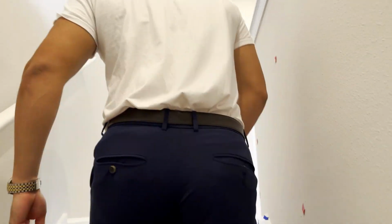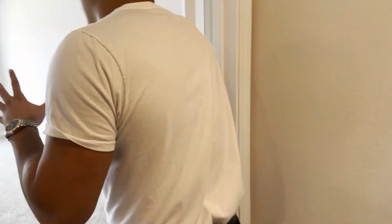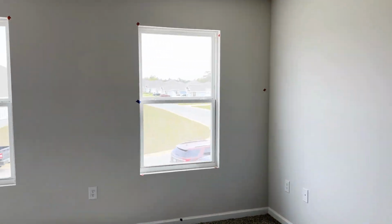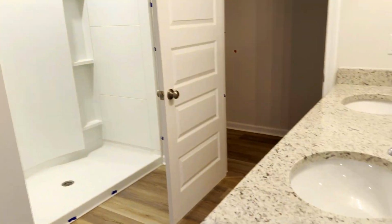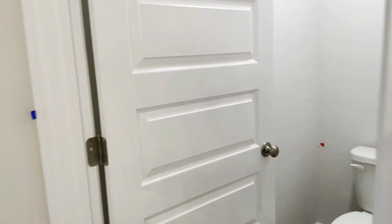Nice. All right. Now, immediately off to your left, you have your primary bedroom. This primary room is ginormous. Beautiful. Again, a lot of natural light here. Great community views. And this one has not one, but two closets here. So you have your linen closet right over there, or a his closet. Exactly. You have your shower, your separate water closet, and then your large walk-in closet.